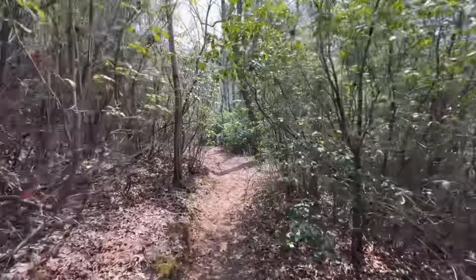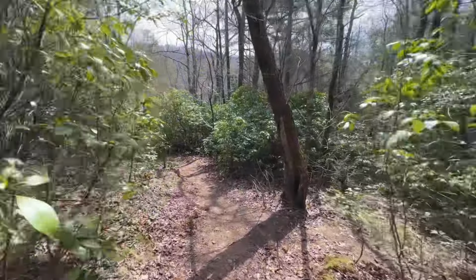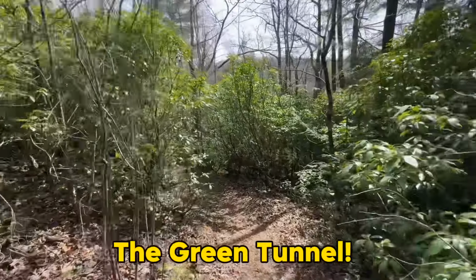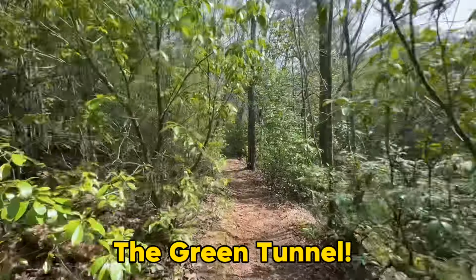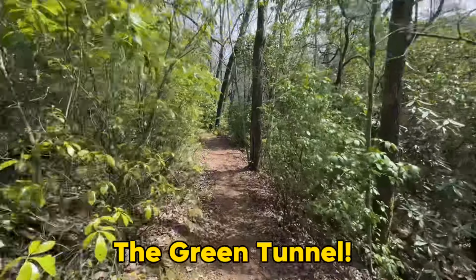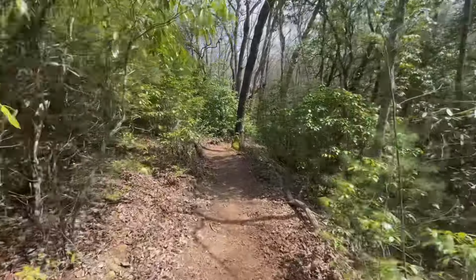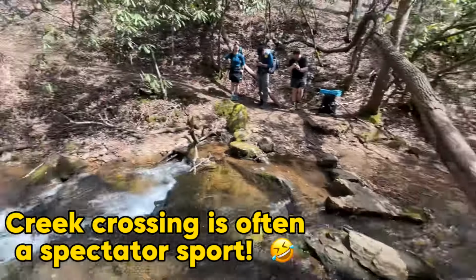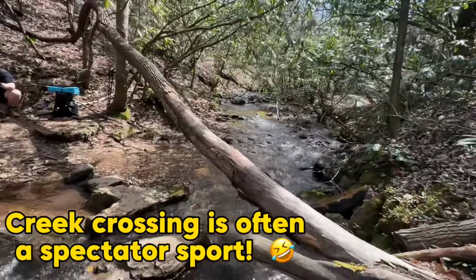Right past the spring, so the running water. Lots of stuff likes to grow around water, even when it's a ways away. But this is definitely what they call the green tunnel. Everything is blooming. Spring is in the air. All right, I'm gonna try to cross these rocks here. Y'all can see there's a nice stream. I better not drop my phone.